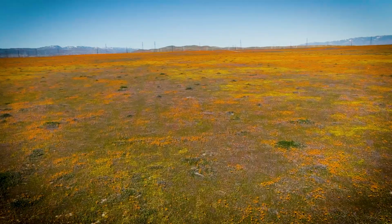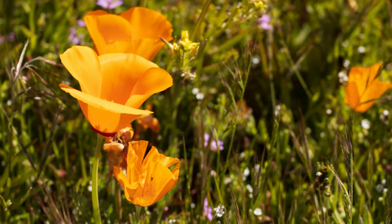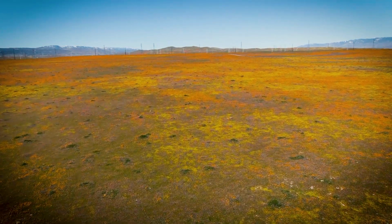The superbloom of 2023. There are at least 55 types of wildflowers in California, and the palette of colors is impressive. Today we find ourselves close to the Antelope Valley Poppy Reserve, just outside of Lancaster, California.